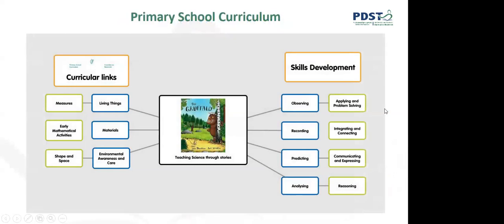The story that we have chosen for today's webinar is The Gruffalo by Julia Donaldson. The Gruffalo can be used in an integrated approach across all areas of the curriculum. But today, let's take a look at how to use it as a trigger for STEM development.